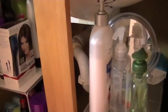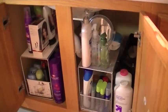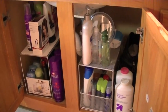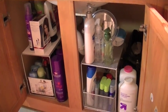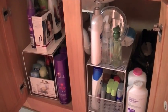The bathtub is right behind me, so it's a little difficult to give you a better view. So that is what it looks like, all neat and tidy and organized. I think I've used the space very well. I was hoping to get some towel storage in there, but that didn't happen. So we'll close those and then we'll move on to the hair drawer.